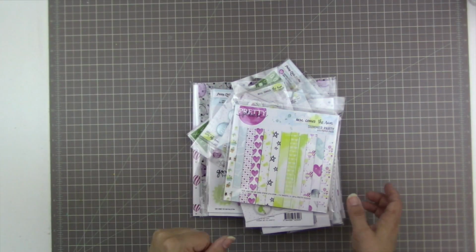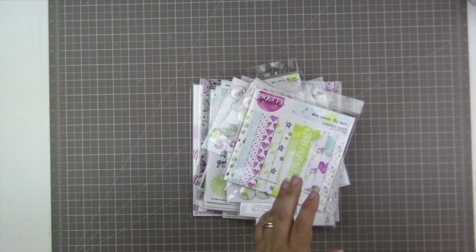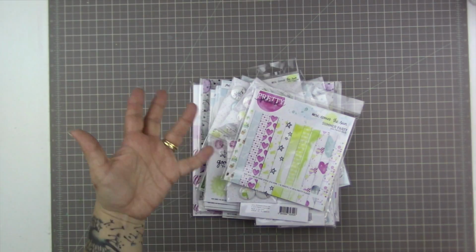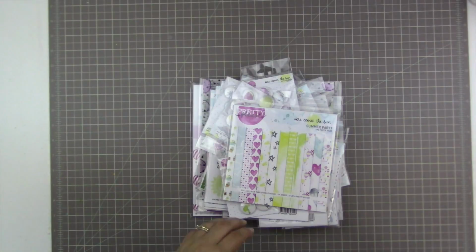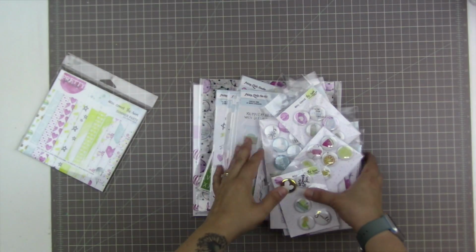Oh my goodness. So I am going to show you guys each of these products. And also, I'm so impressed because Melissa makes my job so much easier by telling me about every single thing that she sent. So I'm going to be able to give you lots of good information about these products as well as show you them. Okay, so let's start by talking about paper.